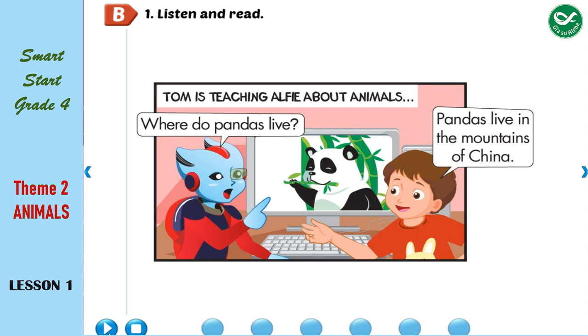B. 1. Listen and read. Tom is teaching Alfie about animals.